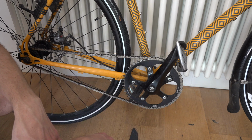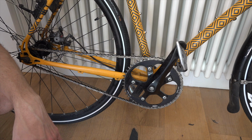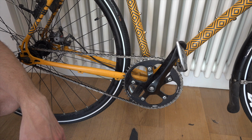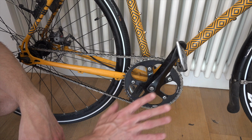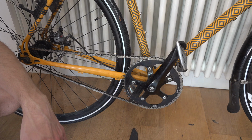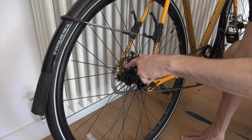Yeah, the other big downside is if you try and go up a big hill on this, because you've only got one gear, you're going to struggle. Especially if it's a steep hill, you just won't be able to do it. You won't be able to turn the pedals. So I guess that's the other downside. But for a London commute, there's a few mild inclines, but there's nothing that I would call a hill. So here on the rear, you can see we've got disc brakes, same as the front, which is good.